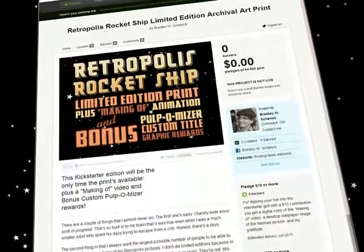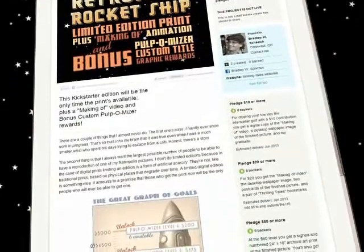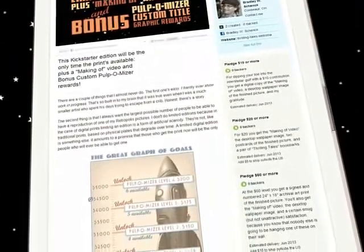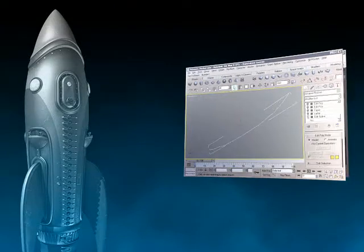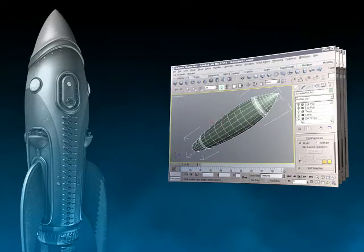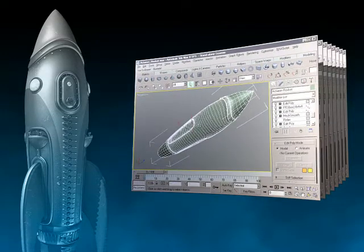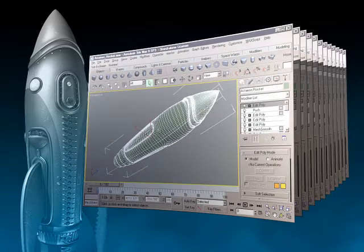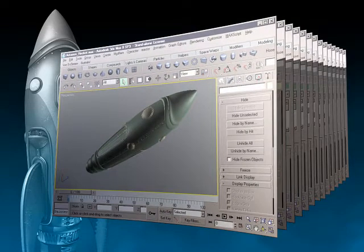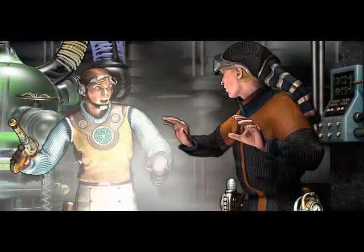A limited edition archival print of a picture that will never be released again as a large format print. That's the first thing. The second thing will be a video that shows you what the picture looked like day by day and maybe even hour by hour while I worked on it. I'll be doing lots of test renders and screen captures, and I'll have to take a lot of notes as I go so that when I put the video together, I can try to make sense for you of what you're looking at.